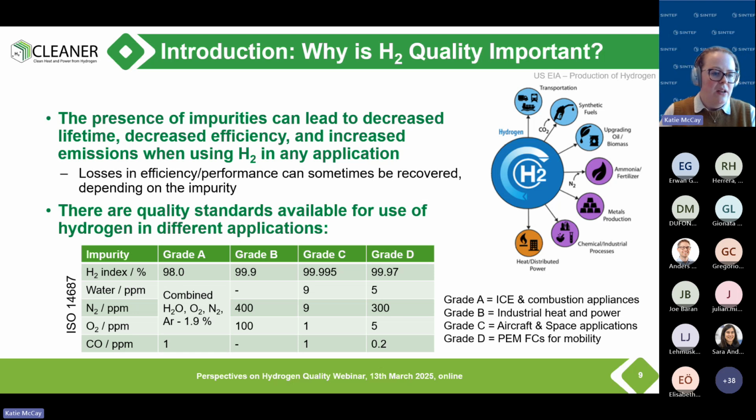So currently there are quite a lot of different quality standards for use of hydrogen in various applications. So I've just taken a brief overview of this ISO 14687 standard, which is basically quantifying the overall hydrogen quality for various applications. So you can see these different grades at the top all have a different quality standard for different end uses. And the specific impurities are also quite variable between the quality standards.